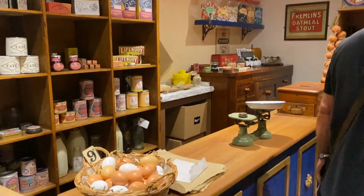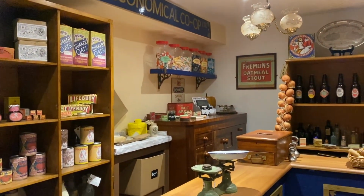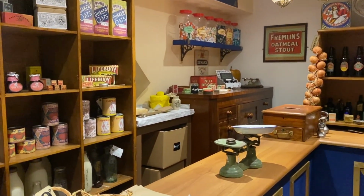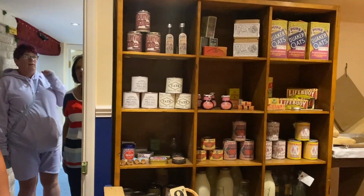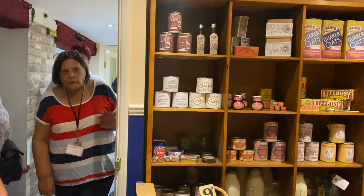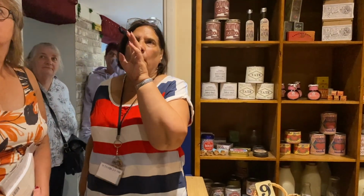Now I'll just briefly tell you things, and then you can have a quick mooch on your own. Keep moving on with us. So, as I mentioned, 1816 the co-op started. We found out about it because you can see the centenary book up there.